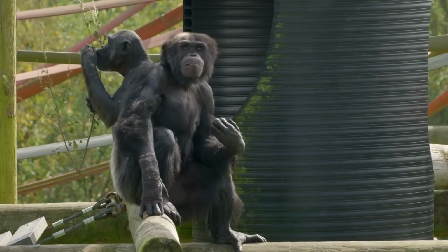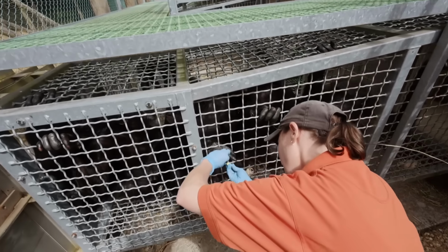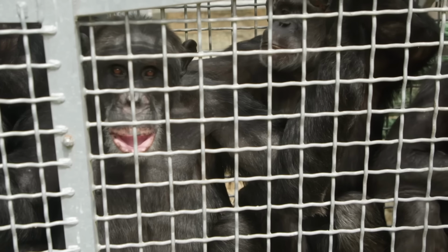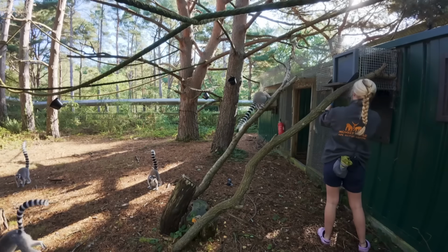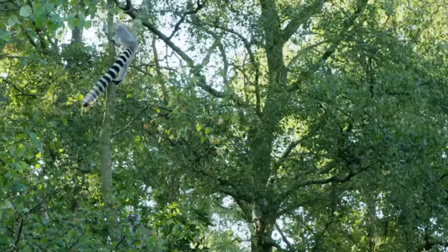Next time on Monkey Life, a tasty treat of corn for the chimps. But Bart and his troop miss out due to his medical condition. Bart's been tested, but he is too high, so you'll have to skip Bart's group for today, please. Yes, will do. And the new lemur boys get the opportunity to experience life in the trees at Malagasy.